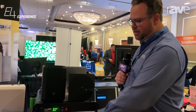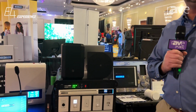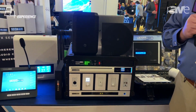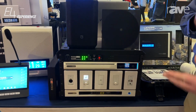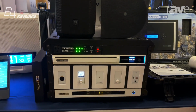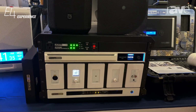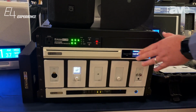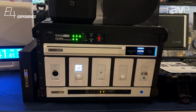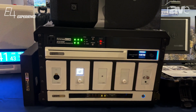Today I'm showing off a few different things, but most importantly is our Atmosphere product, which is for paging, background music, any sort of audio distribution. Can actually do sound masking as well. We've introduced some new models that have power built in, so we can actually have one unit that not only does your DSP and all your preamp functions, but also does your amplification as well.